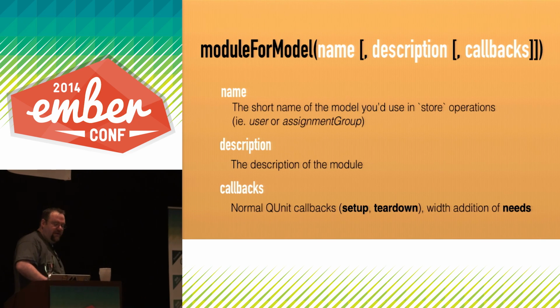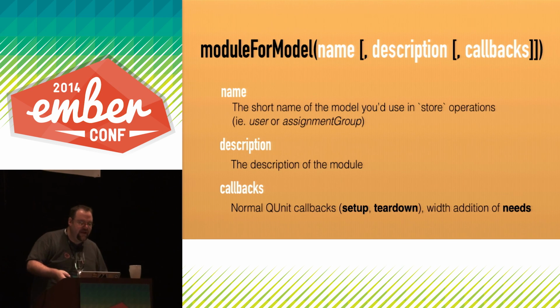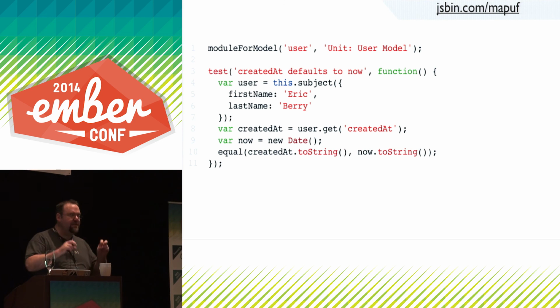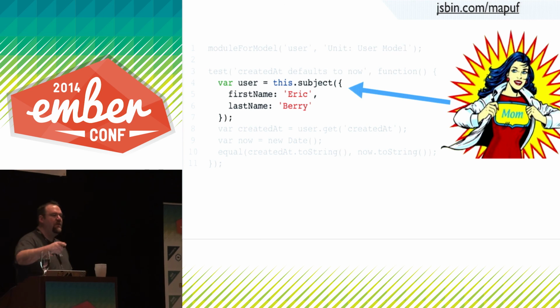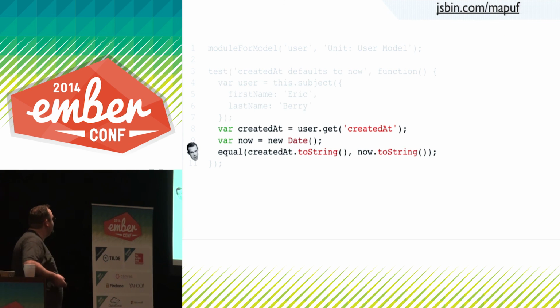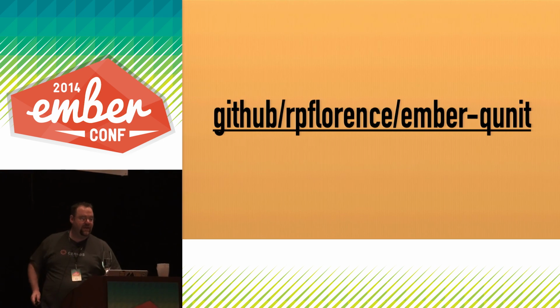Module for model, same thing. You give it the name, and here is an Ember model. Same thing with testing. You give it the name that would be used in this.store.find or whatever. It goes out. It comes back. Now, the difference here is that when I call this.subject, it aliases create record. But same thing. You can go in, and now we can go there. And at the very end, it dumps the isolated container out, so it's completely empty.